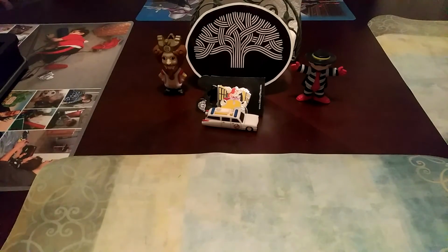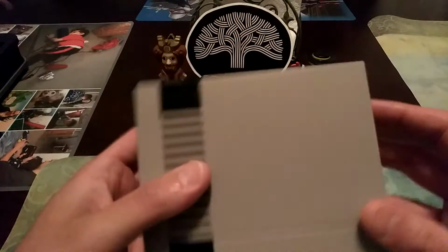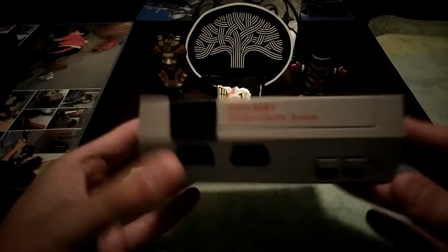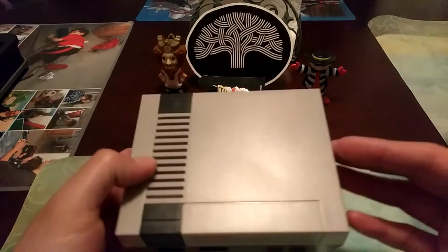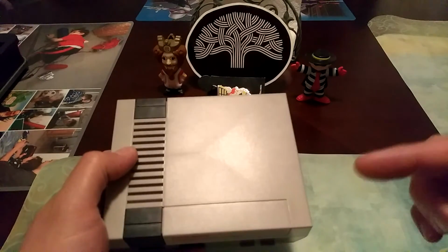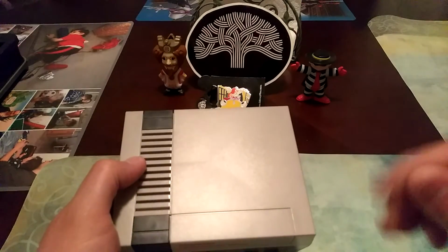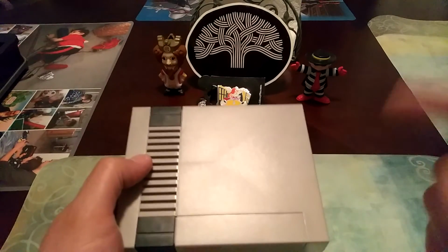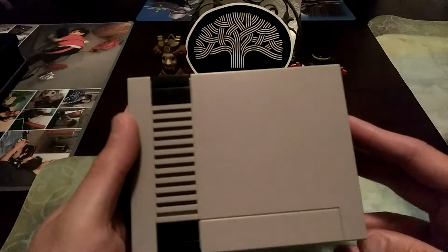But anyways, the next console that I owned after the Master System, I know I'm using this Cool Baby because I have a mini console, but the next system I owned was the Nintendo Entertainment System. Now, originally the NES came out in the US on October 18 of 85. Sorry, the Sega Master System came out in September of 1986, a year later. Sorry, I made a mistake earlier. But anyways, the next system I owned was a Nintendo.